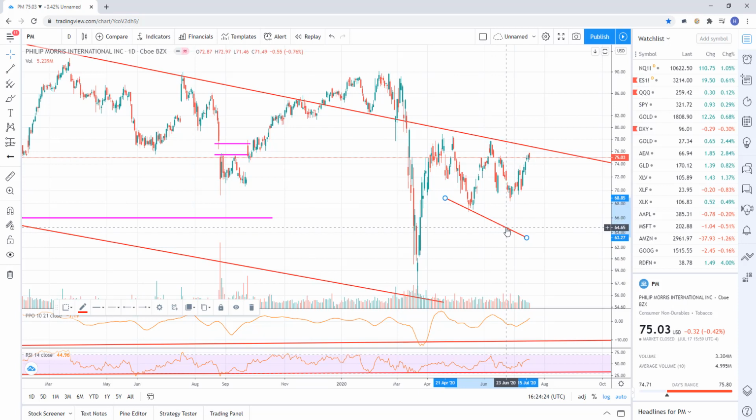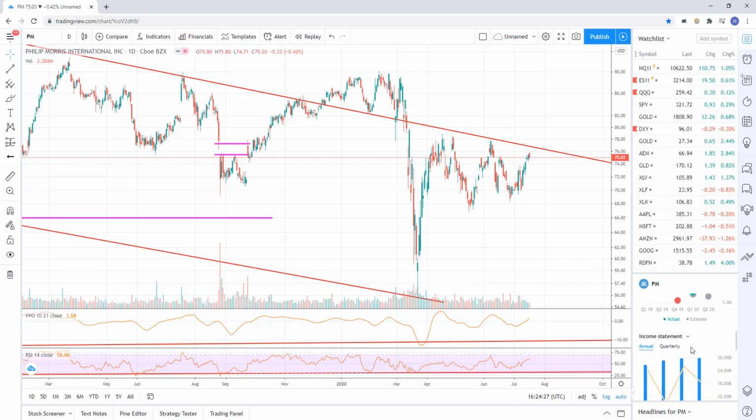And this is a nice longer term buy and hold kind of stock. I think they pay a dividend. Let me see if I can find out what that dividend is.